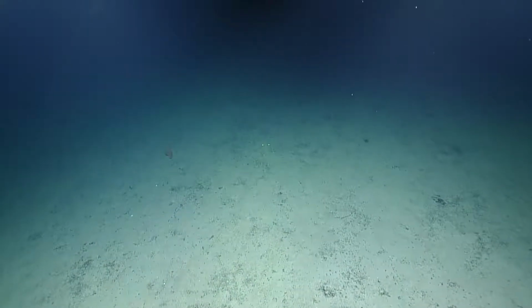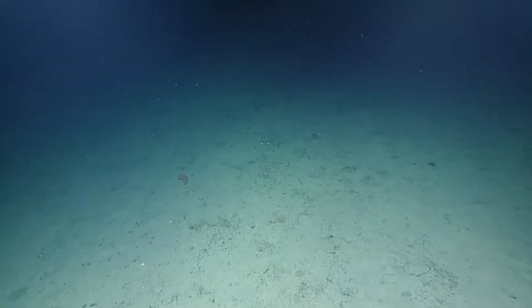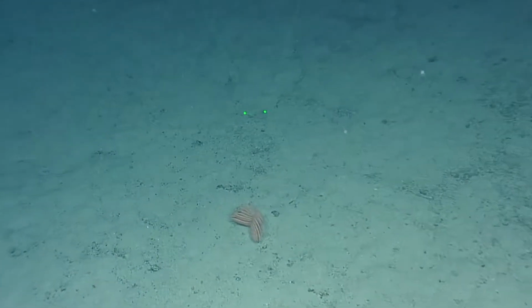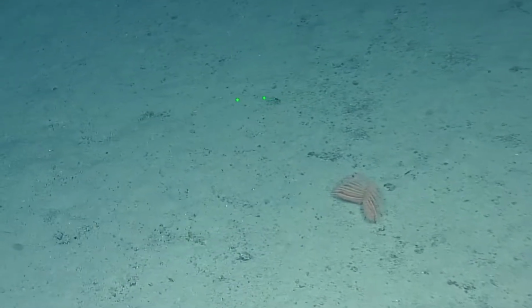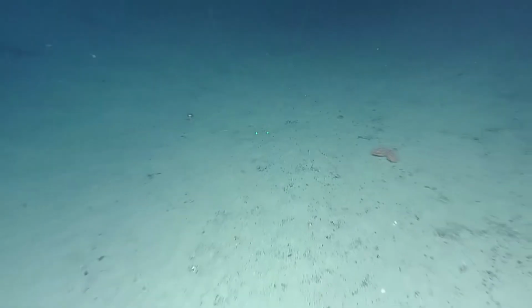What's this on the left? Yeah, zoom in, Anthony. Interesting. Looks like another anemone. Yeah, we saw something like that earlier when we passed over. Actually, that might be a sea pen. Can we get a closer view on it? I'm going to come in. Are you going to land? Yeah, I'm going to land. Okay, I'll zoom out to help you out.